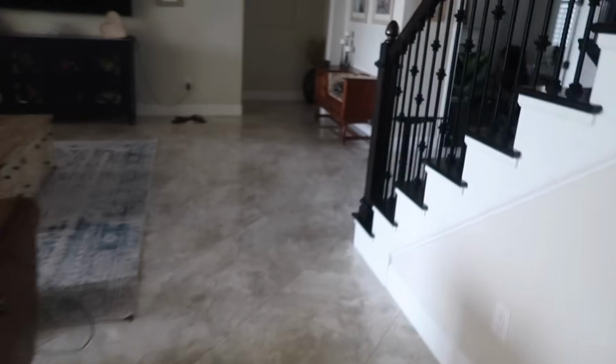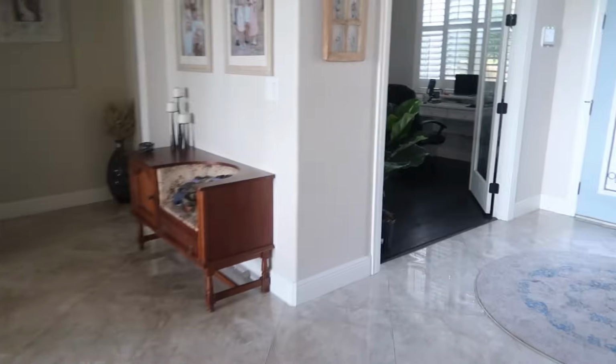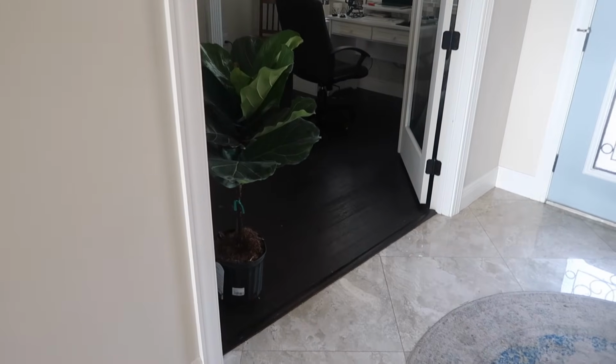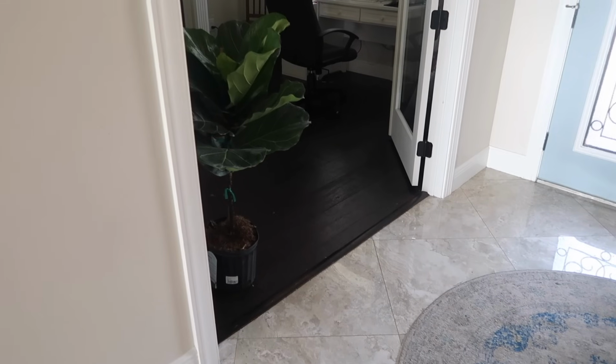Oh, you know what else I got? Actually, I got a fiddle fig plant, and it's gonna look so good. Ooh, I would give you a sneak peek of my office, but not yet. You'll see. It's gonna be exciting.